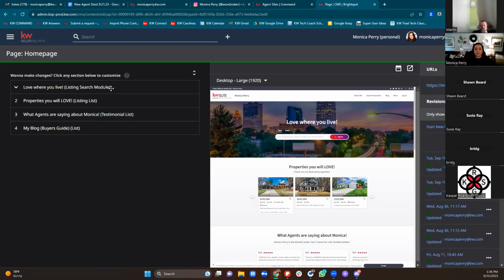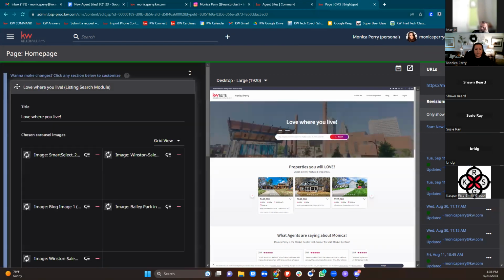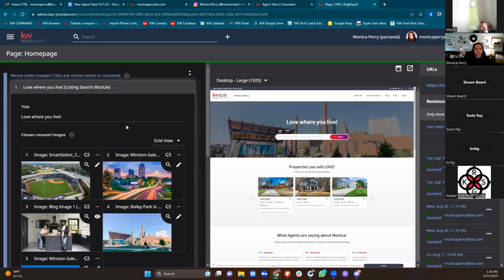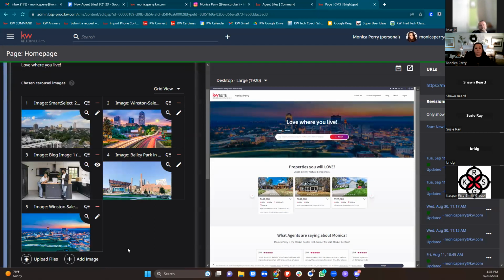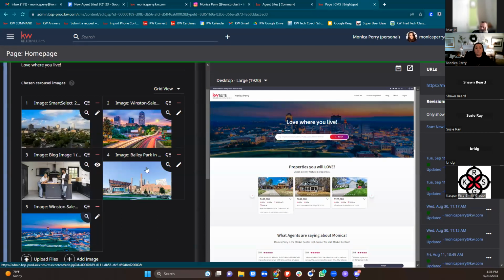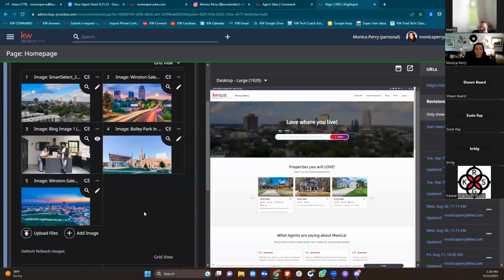So the first little thing right here is the listing search module. That's this bar up here. By default, I think it said find your dream home or something to that effect. If I drop this down, this is where I can swap out those images. I have five images available. By default, they will have five KW provided images here, like this one in the kitchen. If you own some really high quality photos, you can upload them here.